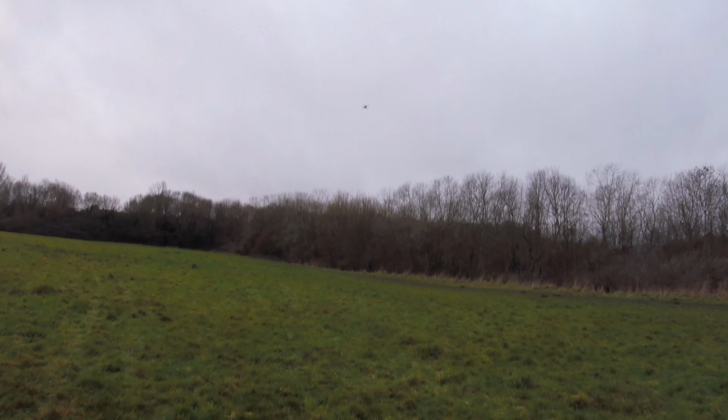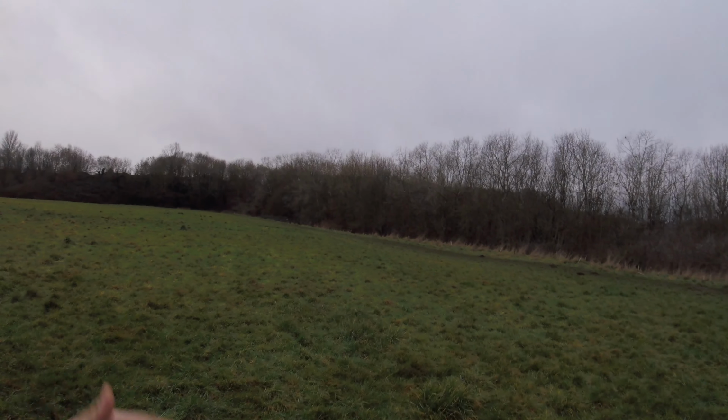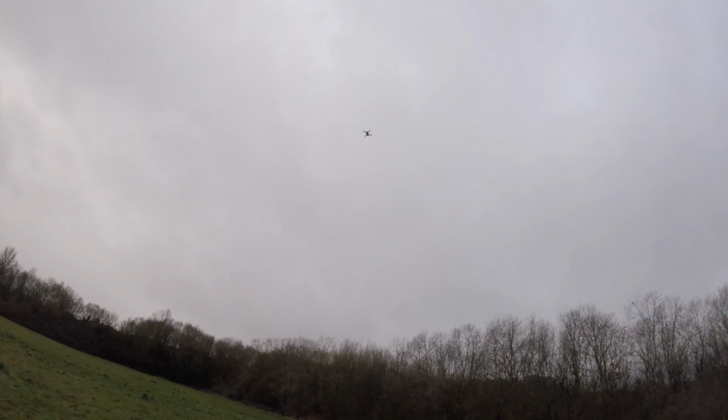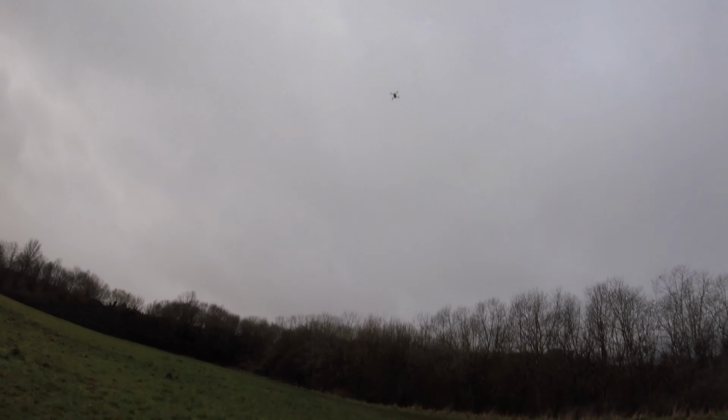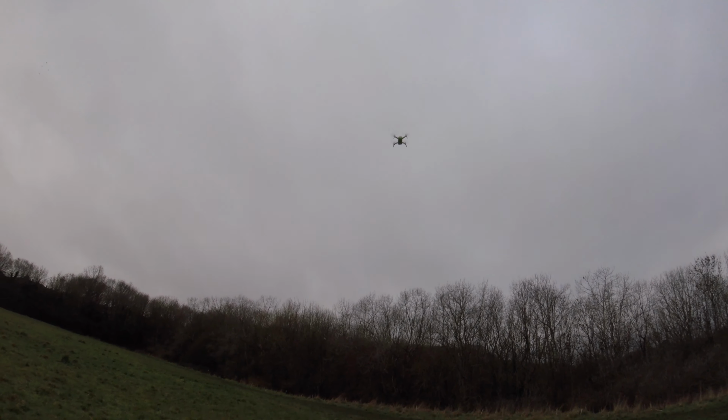For a change. We're down to 36% battery. Of course, we've got constant video recording. We've got that wind buffeting her as well. But still, you know, she's still a remarkable quad. Doing very, very well. Let's get some photos from her.